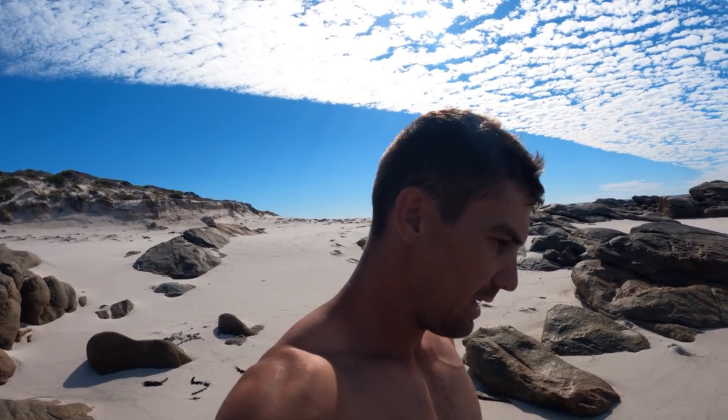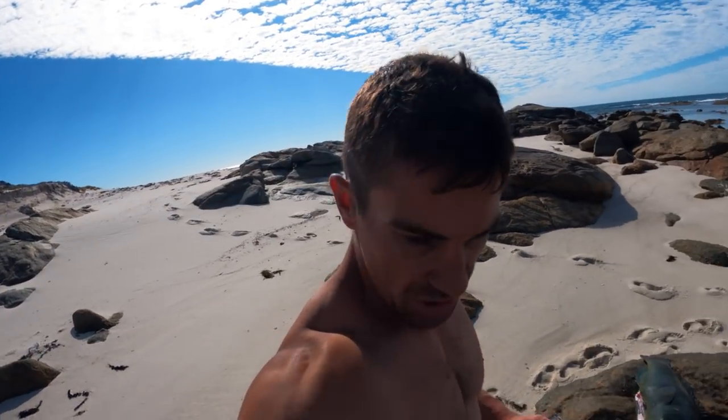I've gutted it, cleaned it, removed the gills so that it's all bled, so that the blood doesn't taint the flesh, and time for the long hike back.